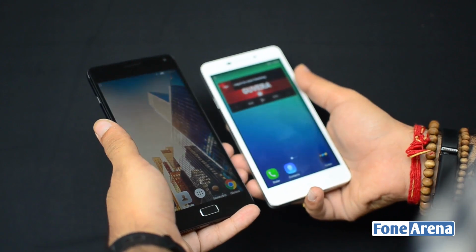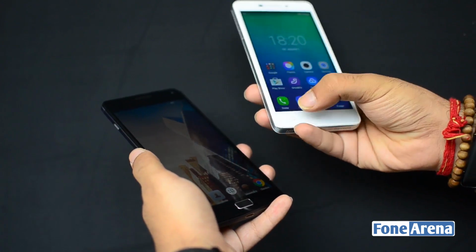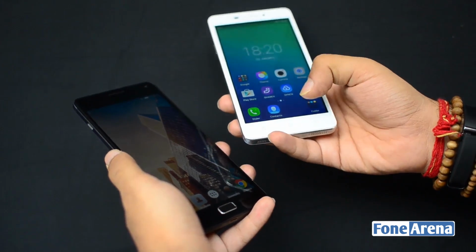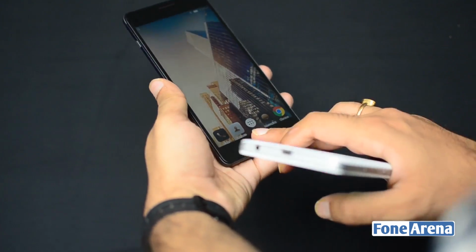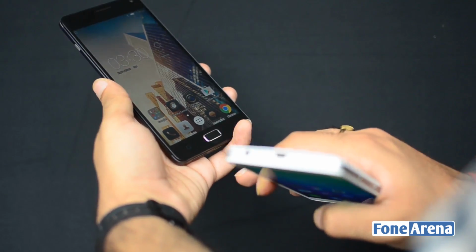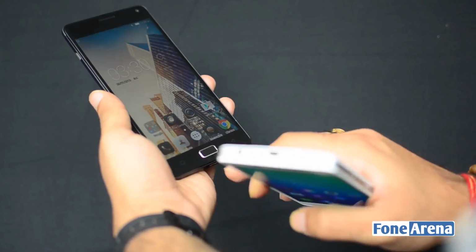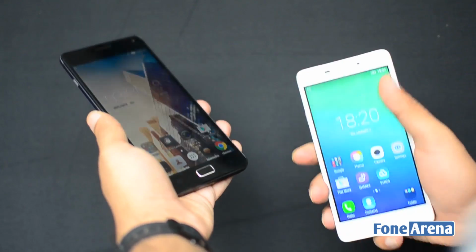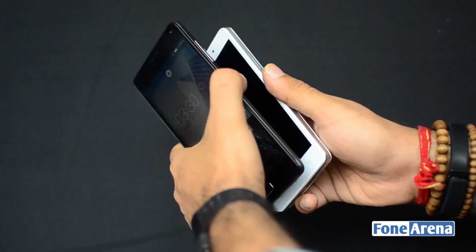Up top, you'll notice 5 megapixel cameras on both the devices. You'll notice that the P1m has 3 capacitive buttons at the bottom which correspond to back, multitasking and the home key. The P1 on the other hand has a central hardware home key while it's got 2 capacitive buttons on the side. This home key also acts as a fingerprint scanner, and that's a very nice addition to have on this phone. Let's move over to the right side.